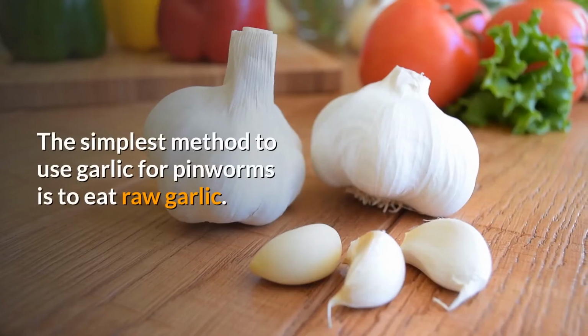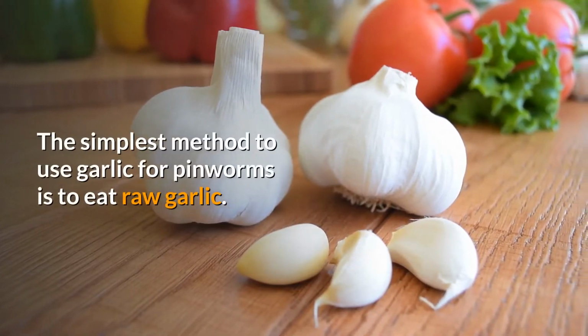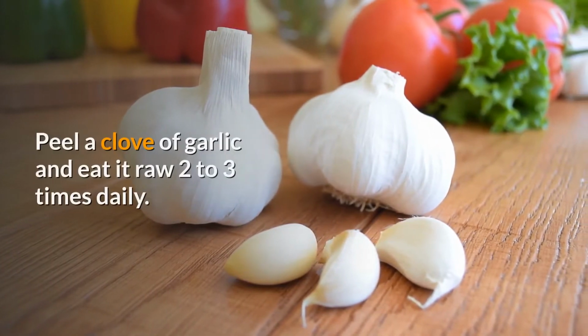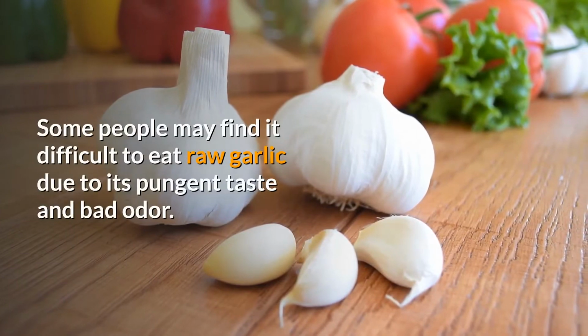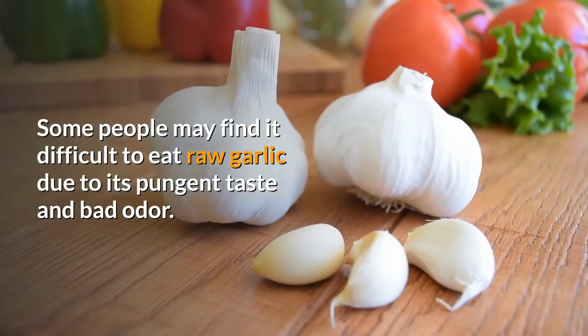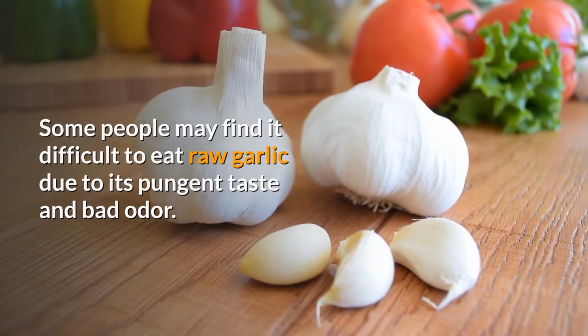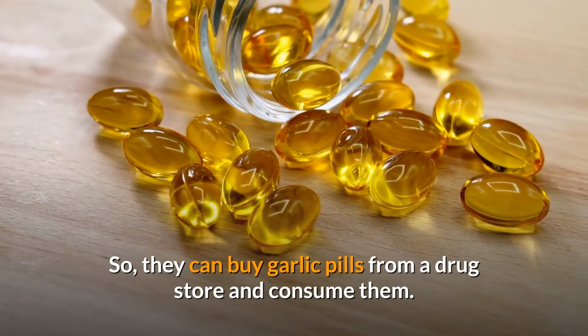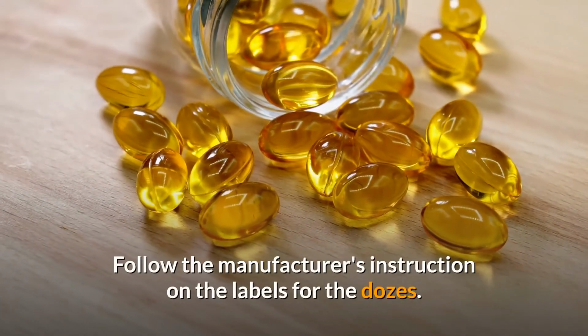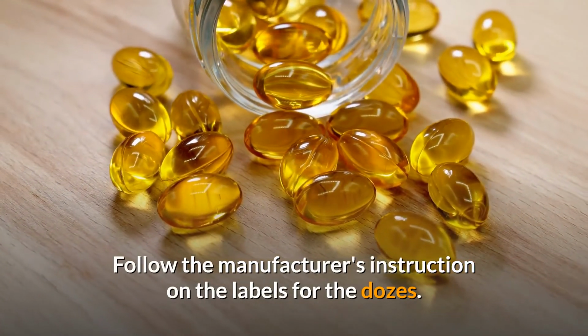You can use garlic both internally and externally to get rid of pinworm infection and kill pinworm eggs. The simplest method to use garlic for pinworms is to eat raw garlic. Peel a clove of garlic and eat it raw 2 to 3 times daily. Some people may find it difficult to eat raw garlic due to its pungent taste and bad odor. So, they can buy garlic pills from a drugstore and consume them. Follow the manufacturer's instruction on the labels for the doses.